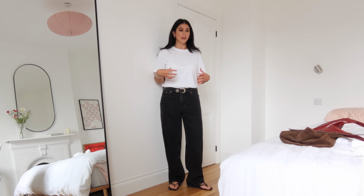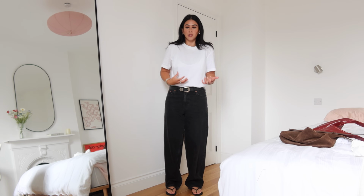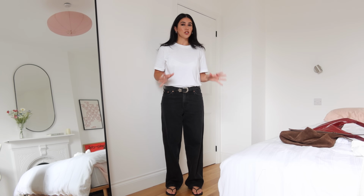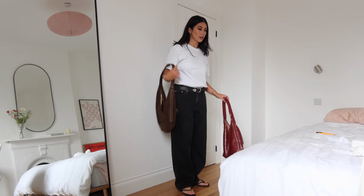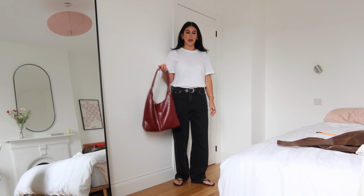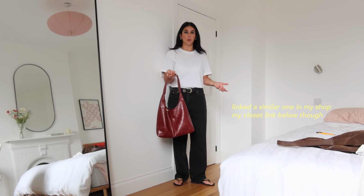I try really hard to restyle things that I already have because I know that there is stuff there, but I'm starting to get that seasonal urge to shop. This bag, just a slouchy brown number from Arquette, or this random red one that everyone seems to love, but I can't tell you for the life of me where it's from.